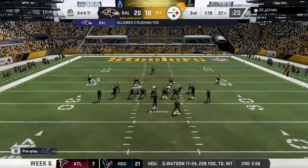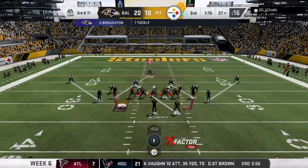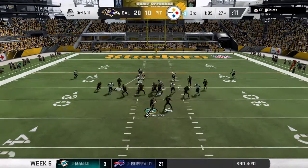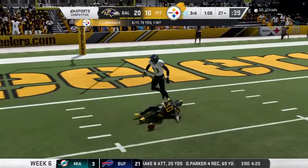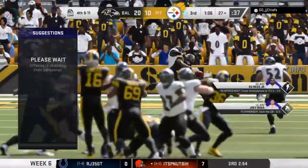The chance of wasting this great starting field position is a real threat. This is 3rd and long. Operating from the gun, Lawrence. And it's incomplete. Excellent work defensively, brings up 4th down.